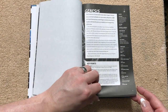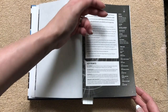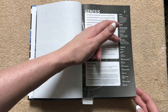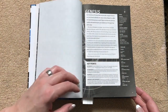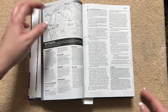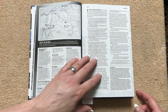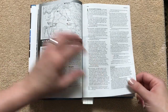Then it's going to have the introduction, so it's going to talk about Genesis. On the side, it's going to have the stats, which will include the purpose, author, original audience, date written, setting, key people. It'll also have a timeline, and then it's going to have the key points. There's going to be the key places, so it's going to give a map and then all of the different places on there. So I like the way that they did that. And then we get right into Genesis 1:1.